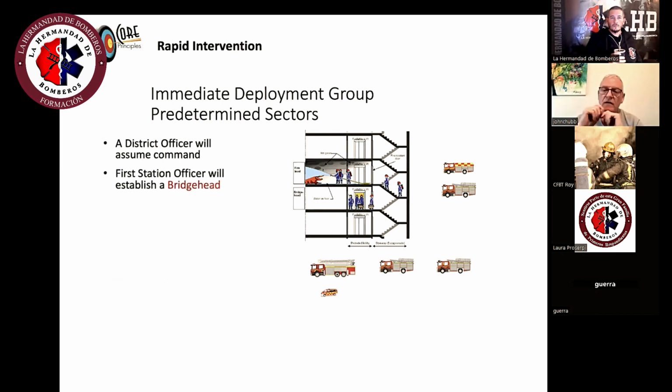The first arriving station officer will assume a position within the building, one floor or sometimes two floors below the fire, that we call the bridgehead.